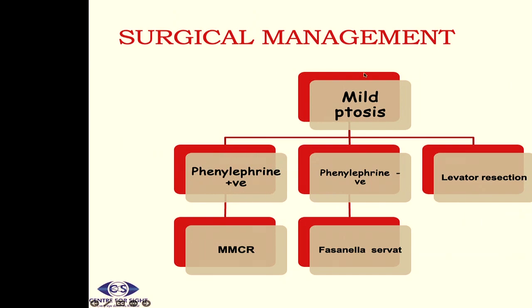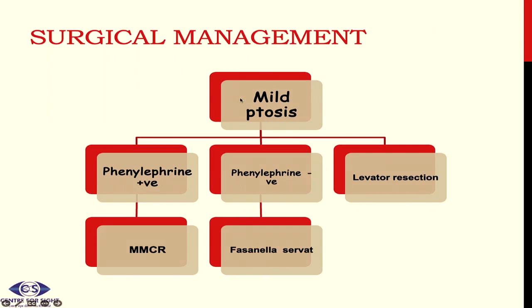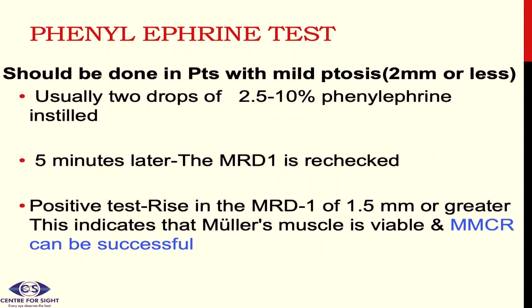So for mild ptosis, the procedure of choice, no doubt, is the posterior approach. Here we do the phenylephrine test. If the phenylephrine test is positive, it means Muller's muscle is functional, then any surgery on Muller's muscle would be successful, and we aim to do MMCR in these cases. If the phenylephrine test is negative, we can still do posterior approach surgery in the form of Fasanella Servat surgery, which is primarily a tarsoconjunctival resection. Levator resection is hardly done in mild ptosis.